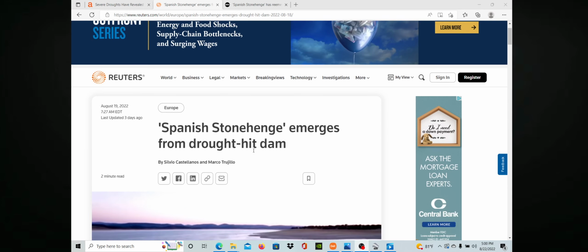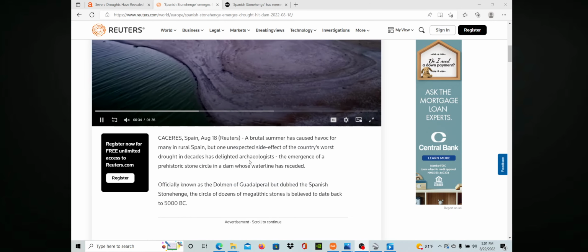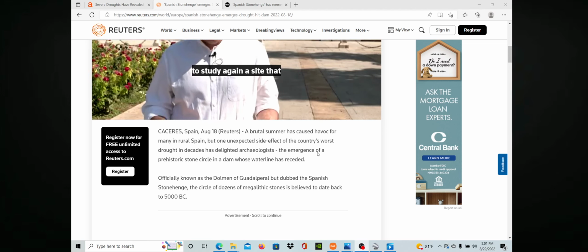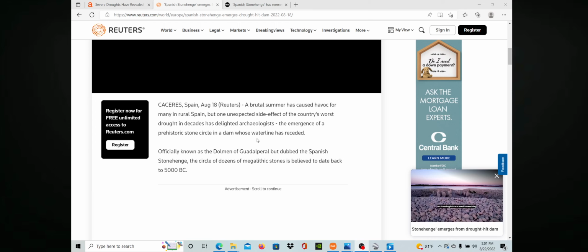Spanish Stonehenge emerges from drought-hit dam. And then it gives you the video footage and all the aerial footage of it. A brutal summer has caused havoc for many in rural Spain. But one unexpected side effect of the country's worst drought in decades has delighted archaeologists: the emergence of the prehistoric stone circle in the dam, whose water line has receded, officially known as the Dolmen of Guadalperal but dubbed the Spanish Stonehenge. The circle of dozens of megalithic stones is believed to date back to 5000 BC.